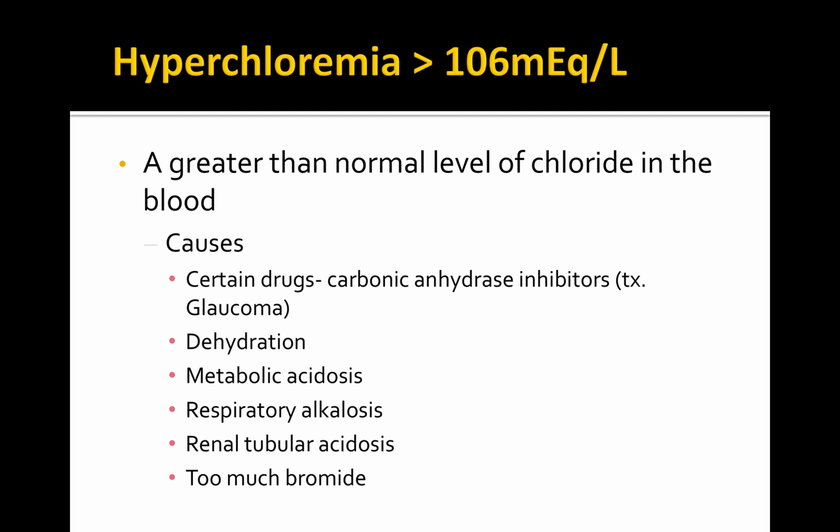Dehydration, again, metabolic acidosis, respiratory alkalosis, renal tubular acidosis, and too much bromide. It occurs when there is too much blood sodium. Remember how they said they mirror each other. So if we have too much sodium, we probably have too much chloride. It's caused by an excess of sodium or a deficit of bicarb.